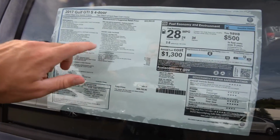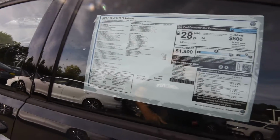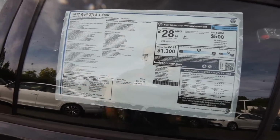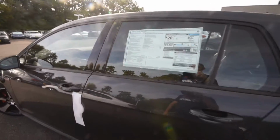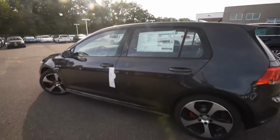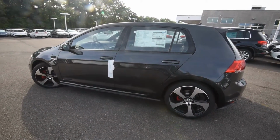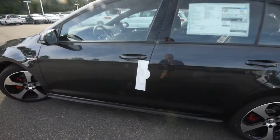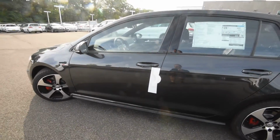This car has only a few options. Monster mats, we got wheel locks and a first aid kit, so you're looking at just over $26,000 bottom line for the MSRP on the S 4-door. So everything you see on the car, even that protective material on the driver's door, is standard. We leave that on there to prevent door dings.